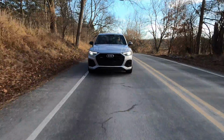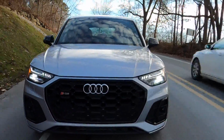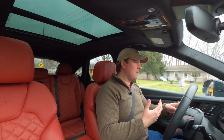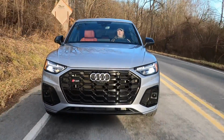But I can definitely comment on the ride. It does have a very pleasant ride, especially in the comfort driving mode, which I'm in right now. It absorbs bumps and lumps in the road with zero trouble and handles heaves in the pavement just fine as well. It is a touch stiffer than your standard premium compact SUV from, say, Lexus or Mercedes, but not by much. And there is really good body control and a nice general flatness in the body as you move around corners. So it has all the elements that would make you think it's a pretty nice handler. I just can't confirm that with winter tires.